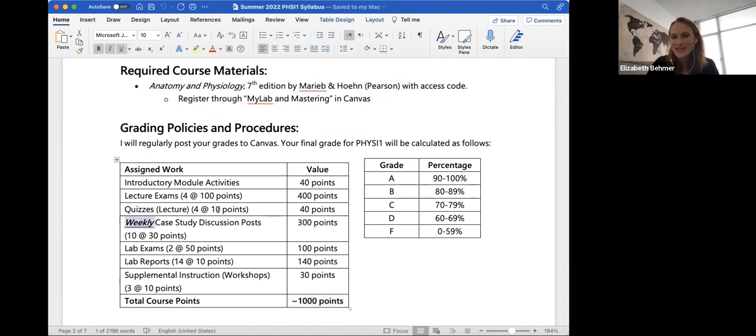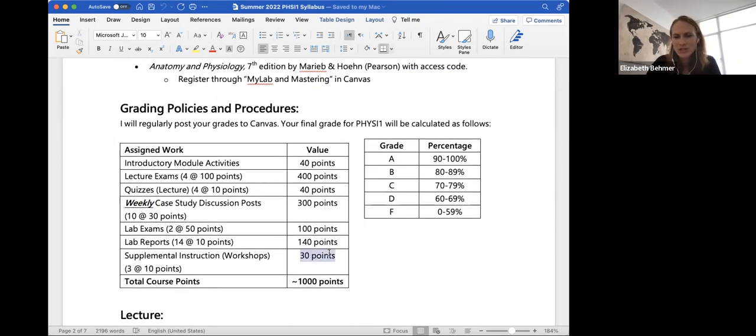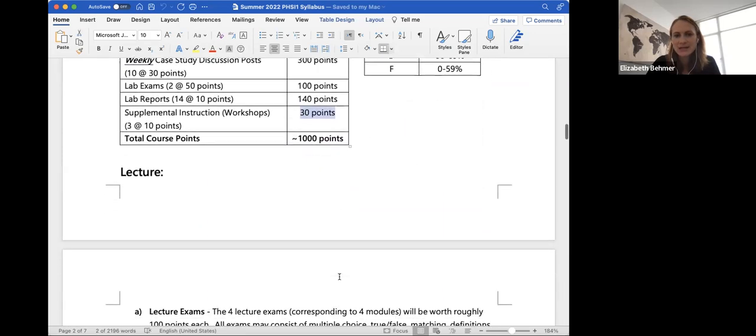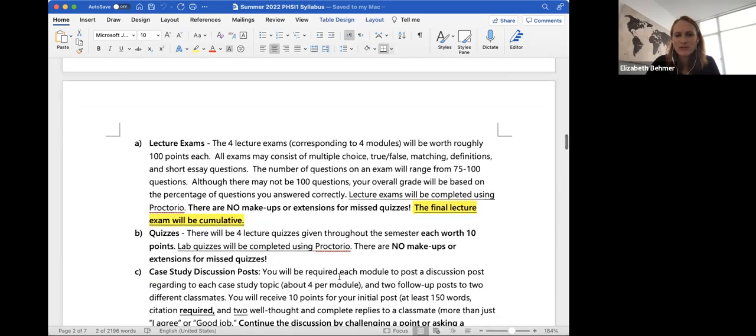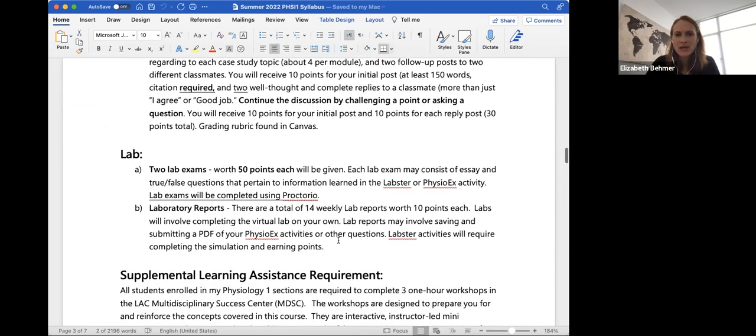This should say daily case study discussion posts that you have, because we're doing everything week to week. Quizzes, lecture exams, lab reports, supplemental workshop instruction. Those are the workshops that you'll attend. And then a little bit more information about the lecture, case study discussion posts, and labs. A little bit more information about lab.